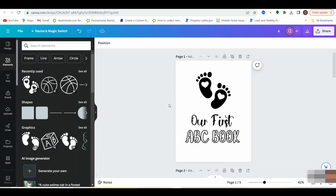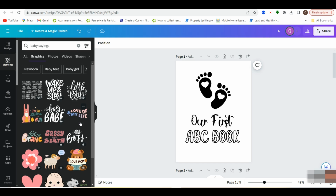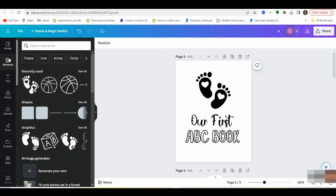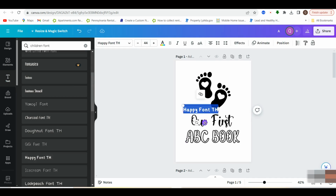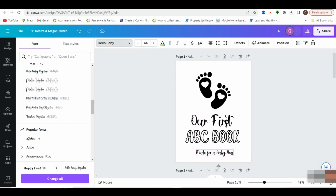So maybe let's look for baby sayings and let's see if they have anything cool, right? For baby sayings, little boy, boss babe, mini boss. So maybe we could do like made for a mini boss or something like that, right? So let's go back to text, right? And we'll type in the happy font, but we're gonna use the hello. So made for a baby. And then we'll go to the hello baby font. And then we'll have something like that.